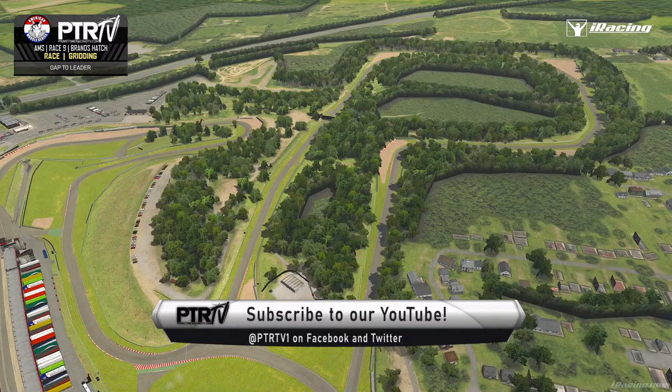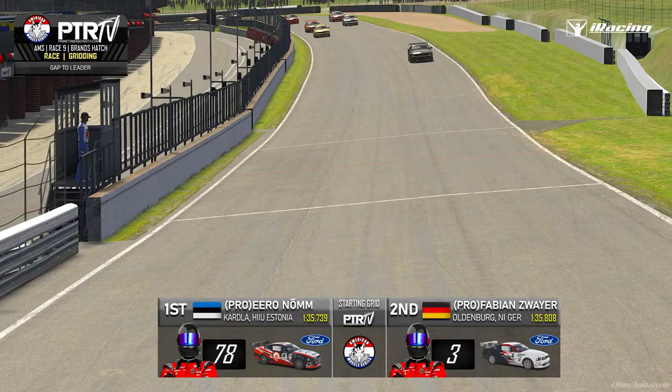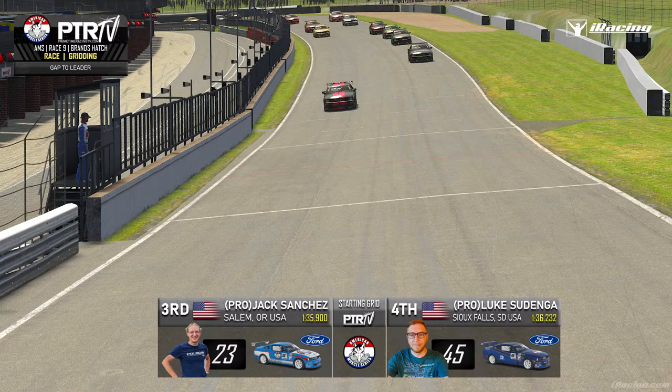So, Andre, how about you lead us off with our starting lineup today at the Brands Hatch Circuit. Andy Ronam was able to hold on to the pole. Nobody took it from him, so he ran a 135.739. That's good enough for P1. Fabian Zweier, very, very close, 135.808, is going to be P2. Jack Sanchez wheels it to third with Luke Sedenga in fourth.